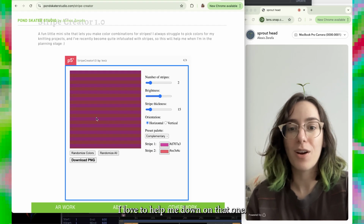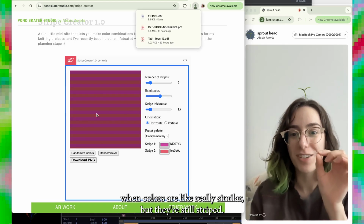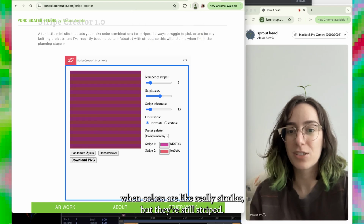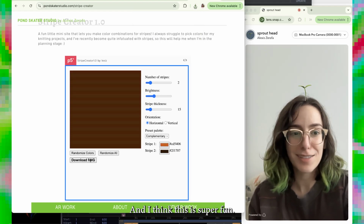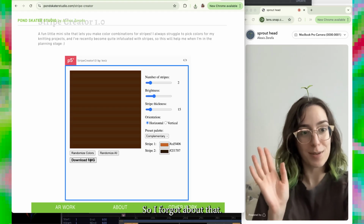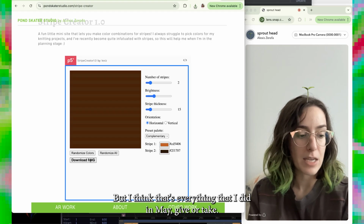Like I love, let me download that one. I downloaded that one because I think it's really fun when colors are really similar but they're still striped. But yeah, so this is totally in the digital category, and I think this is super fun. So I forgot about that, but I think that's everything that I did in May, give or take.